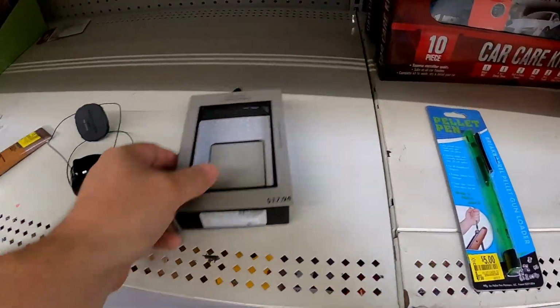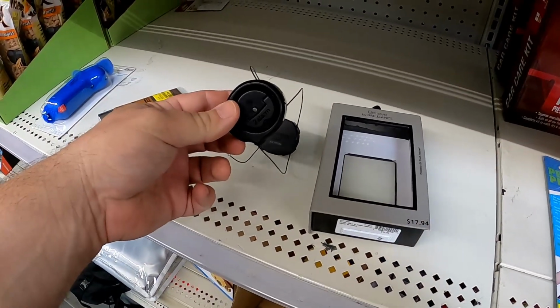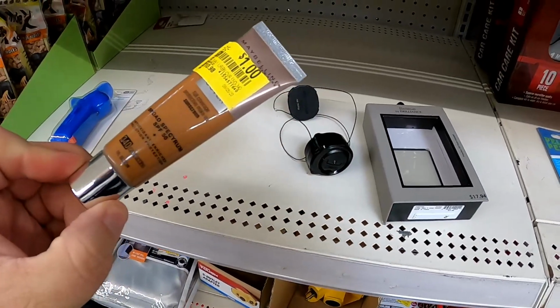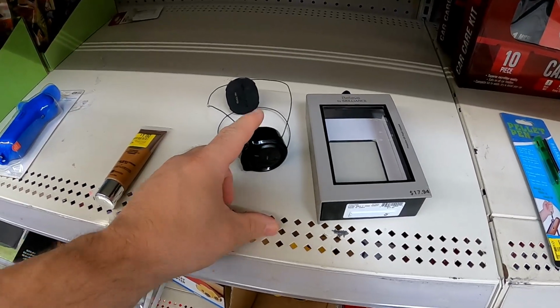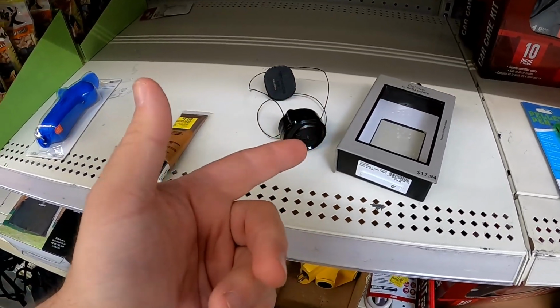My wife just found this. It was $17.94, and the spider wire accidentally fell off of that. So we're at a loss. We would not believe that. How would that fall off of there? You think someone stole that? I don't think so. Not at Walmart.